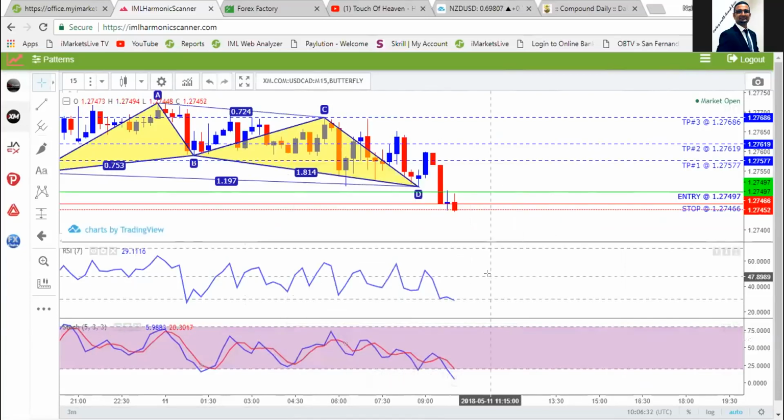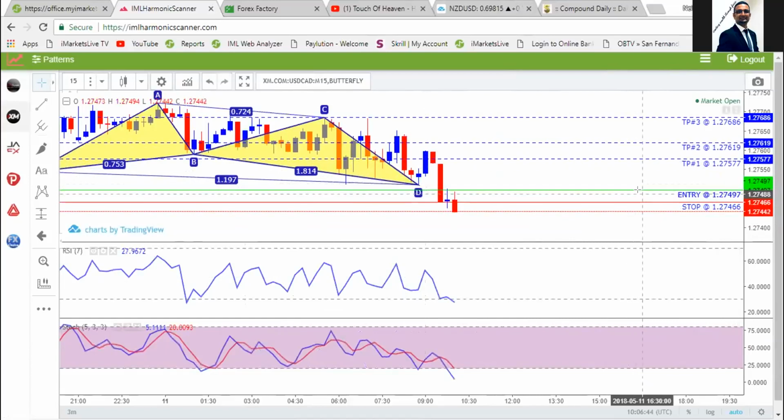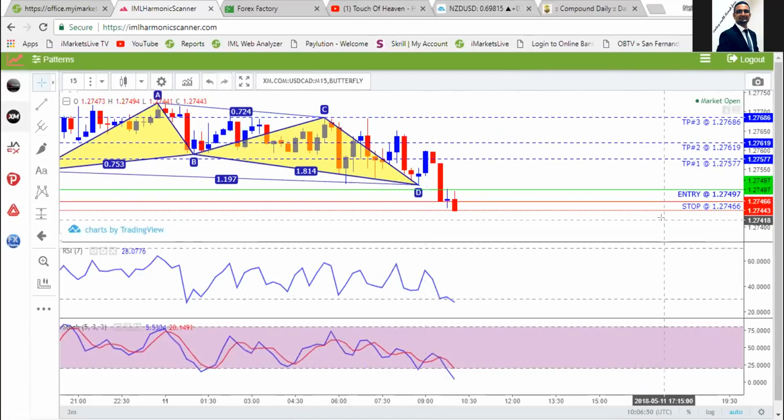Right? So really and truly, what you're looking at already is very probable that this scanner is calling a buy. And how do you know it's a buy? Whenever your take profit is above your entry, that's when you're looking for a buy. And whenever your take profit is below the entry, you're looking for a sell. Right? So let's apply now.